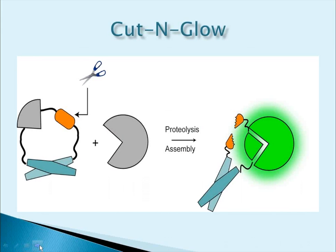The Cut and Glow approach involves the introduction of a structural distortion into one of the complementary fragments, that's the smaller GFP11, through the use of a conditionally stable tether that blocks protein self-assembly until the tether is cleaved. The distortion can be reversed upon proteolysis of the tether, resulting in fragment assembly with GFP110, which generates reconstituted functional GFP as illustrated in this figure.